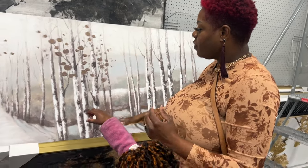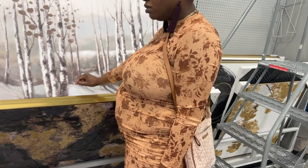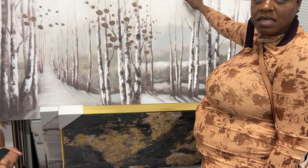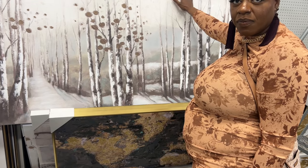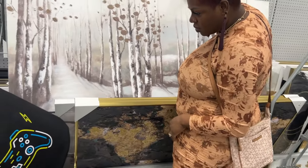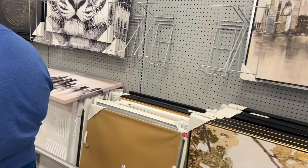It's basically like the woods. The woods don't look snowy. Too nice. It's like there's snow. Where would you put this? In the living room. Underneath the AC? No, over where your desk is, babe. No, babe, you can't put it there. Yeah, over your desk.